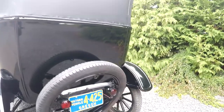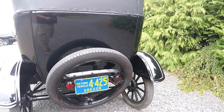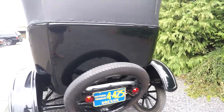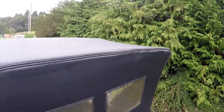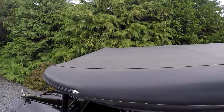Not many cars can wear black, and this one does it actually really well. I know the brake light doesn't work, but I don't think it was set up with brake lights, but it has lights back here. Spare tire. Sometimes you'll see damage in here or bad repairs. This one actually looks really nice. Top is in good shape, overall. No rips or anything like that.